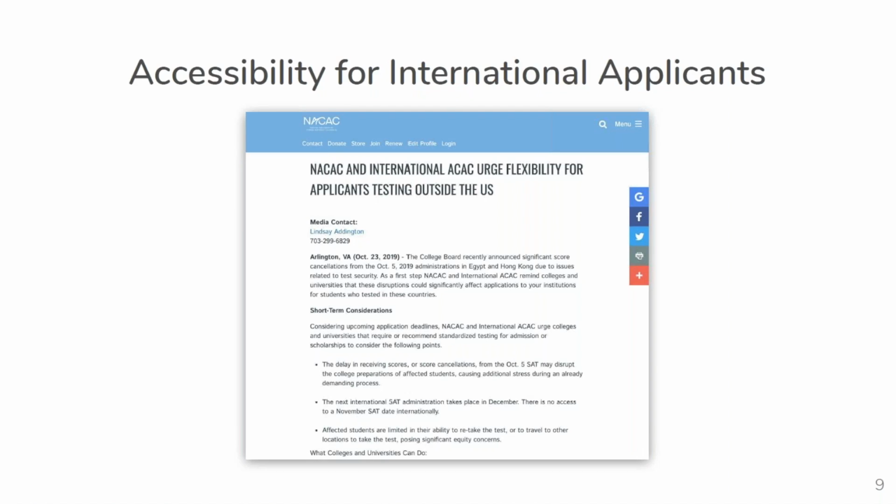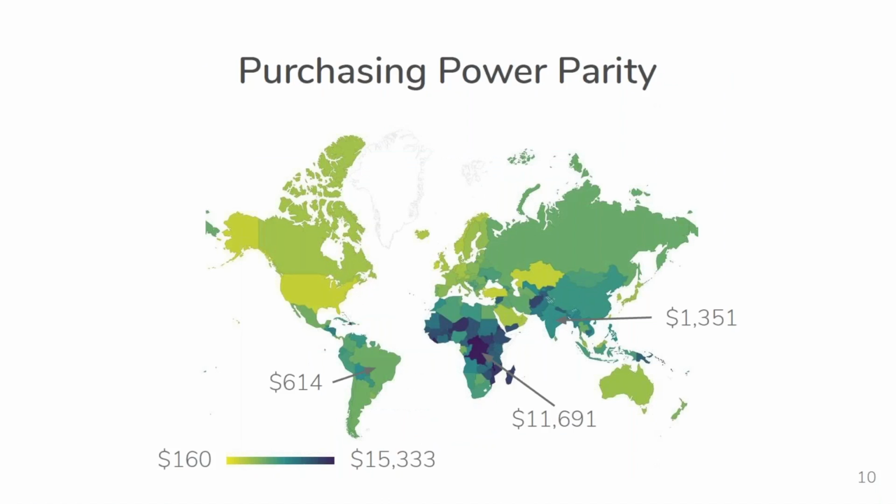But beyond just the physical inaccessibility sometimes of tests, I also want to talk a little bit about the costs of standardized tests for US admissions. And I think one of the most powerful ways to frame these costs is to understand what they feel like for somebody who is paying for these tests in non-US dollar currency. And so the relative cost, which is an economic principle called purchasing power parity.